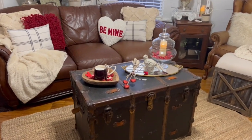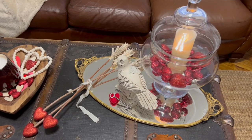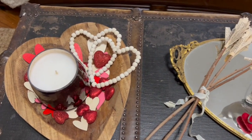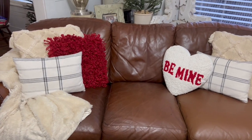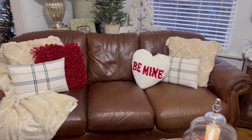Now, in my dining room, I have a lot more going on. But in my living room, I think it's subtle and sweet with just not a lot of overdone, if that makes sense. It's not overdone. I think it's simple for me.